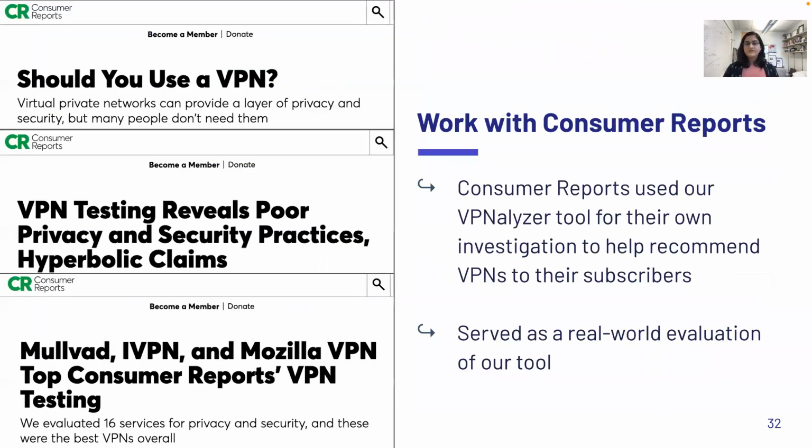But apart from these findings, we also took several efforts towards our ultimate goal of making investigation of VPNs easier and helping users make more informed choices. To that end, we worked with Consumer Reports Digital Lab, and they used our VPNalyzer tool as the first in a line of different investigations to provide recommendations to their users. Now, this also served as the first real-world evaluation of our tool. We're launching the beta version of our tool on our website during NDSS, so you should be able to download and test it out.